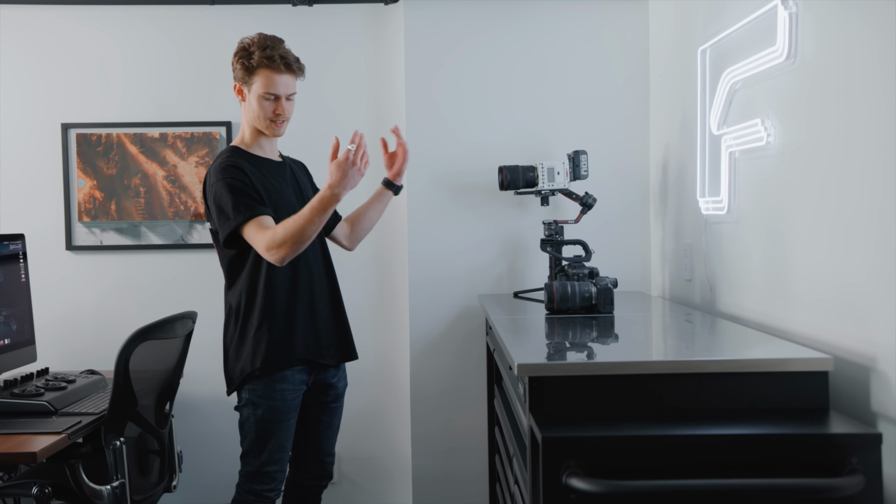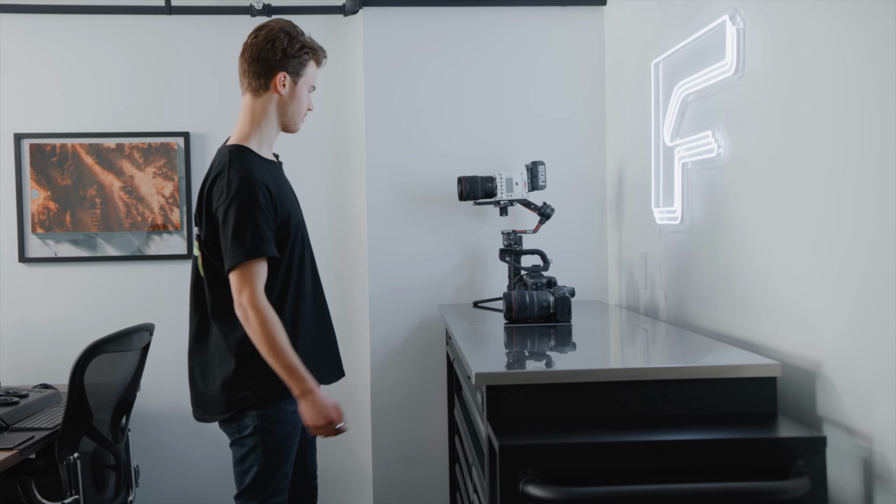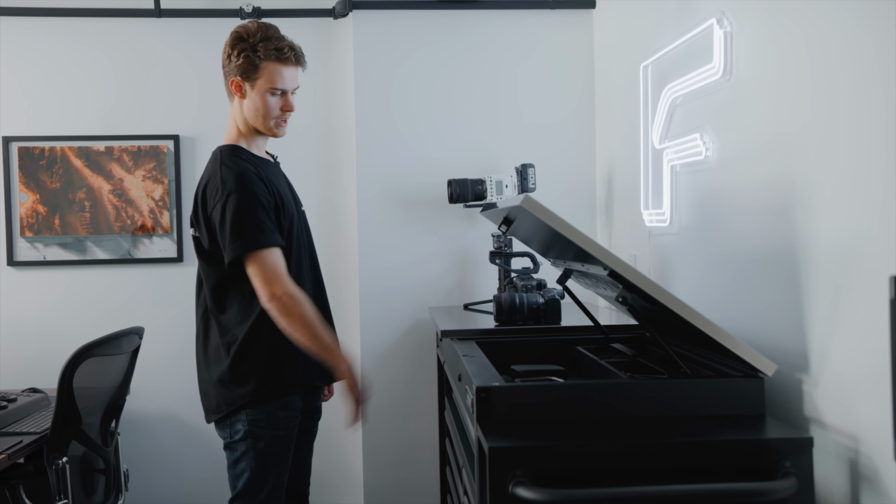Just wanted me to explain this because I did the organization here. I'm the OCD of the office, so figured let's run through this and see what we got in here.